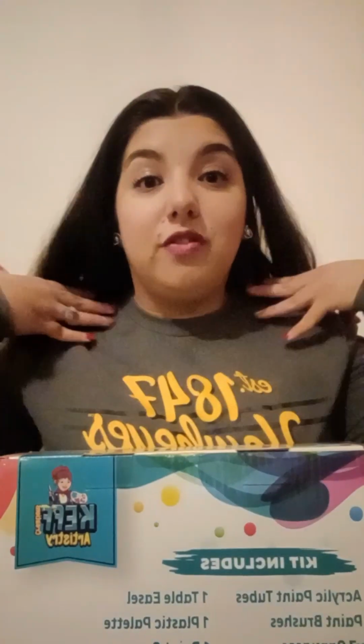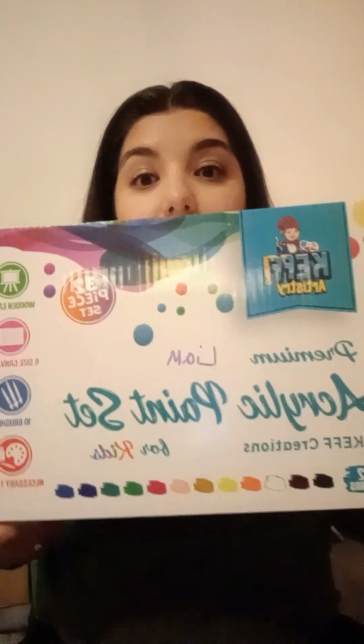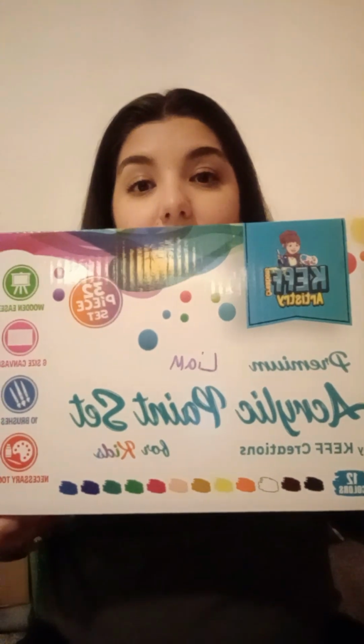So if you don't know what a smock is, think of it as like an apron that you would put over a little kid so they don't get paint all over themselves. So it's like a long sleeve that goes in the front. It goes over their necks, and they stick their hands through it, and it goes all the way down. So if they were to ever get paint, it would be on the smock. So yeah, when I picked this up, this was only $10 on sale at Amazon. So I picked him up this acrylic paint set.